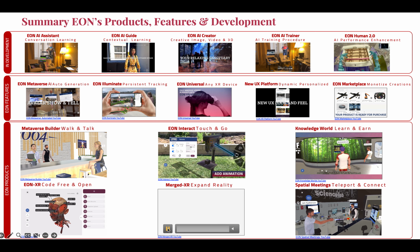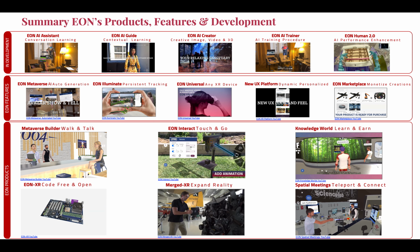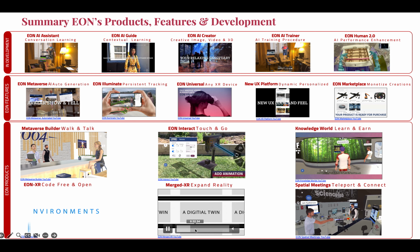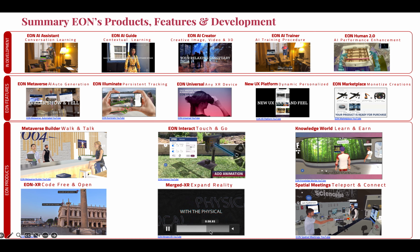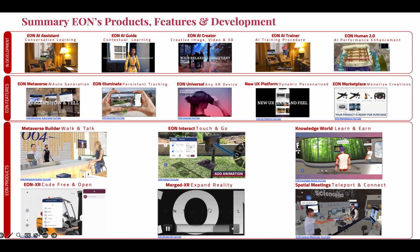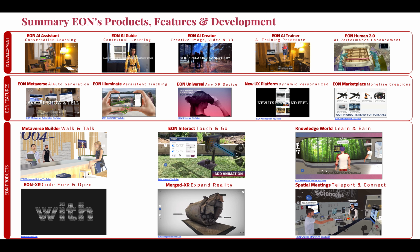We then created Merged XR. So Merged XR is our digital twin platform. Here we see the ability to actually scan the environment, scan an object, upload that into the Eon platform, and then add contextual knowledge or data to it to create a lesson. You're then actually able to go back to the physical world and overlay that on the object that you scanned. So you're getting real contextual data over top of the physical model.